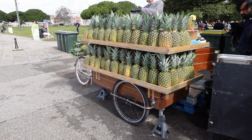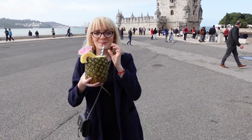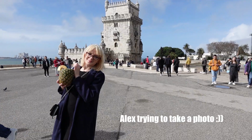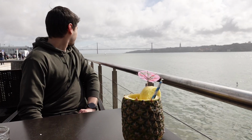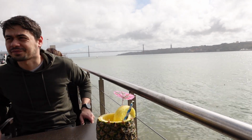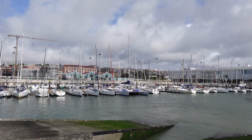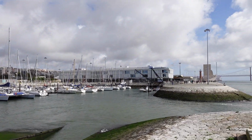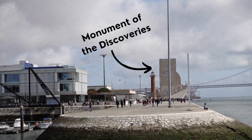In the tower area we found a place where we had a fresh piña colada because why not? And tried to take some photos. After a little coffee break, we wanted to visit the Monument of the Discoveries, but somehow we took the wrong road and ended up in a dead end, so we only saw the monument from a distance.